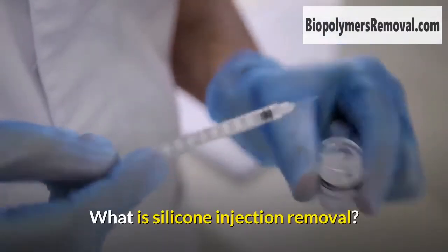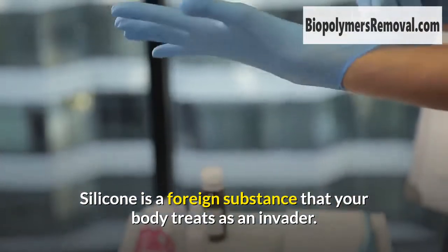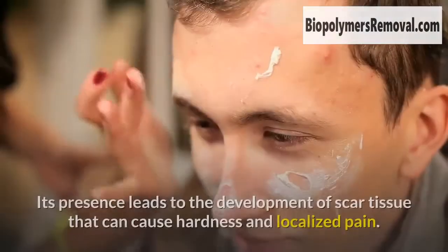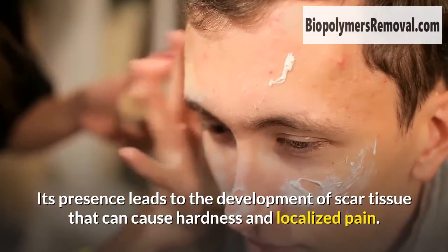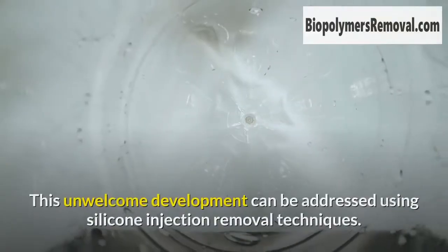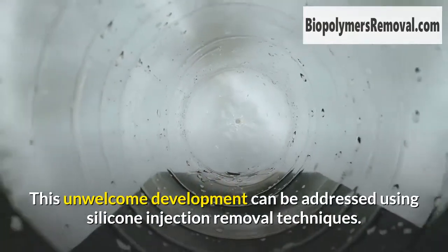What is silicone injection removal? Silicone is a foreign substance that your body treats as an invader. Its presence leads to the development of scar tissue that can cause hardness and localized pain. This unwelcome development can be addressed using silicone injection removal techniques.